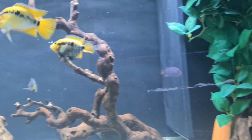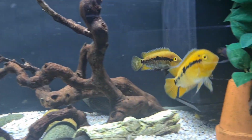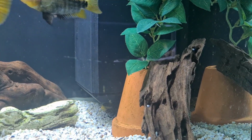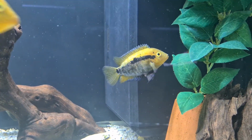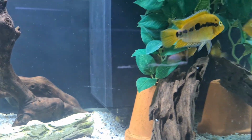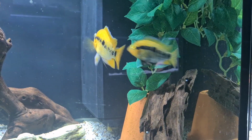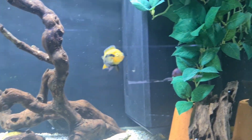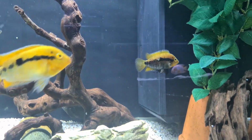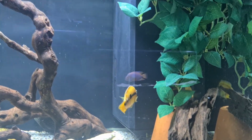Check these two out. Obviously, as you can see, they are in breeding dress and don't they look fantastic. They have laid in this pot. Look at her, she looks great. So yeah, they've laid in the community tank, so they've never done that before. They've only ever laid in a tank on their own, so this is a first for them. And as you can see, they are fully in breeding dress and they are looking amazing.